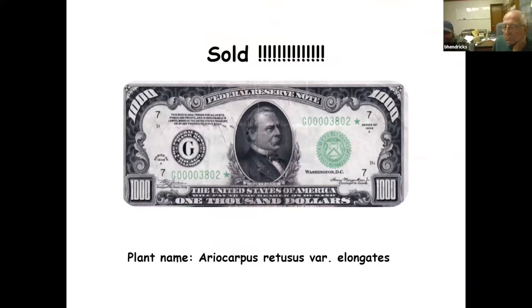They just go back and forth, and finally it ended. But it was funny to see people bidding on it. Once it got way up there, it got pretty intense. But the plant is an Artocarpus retusus elongatus.